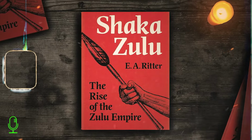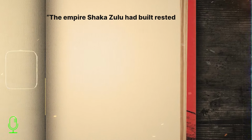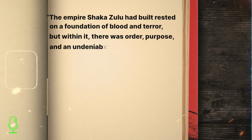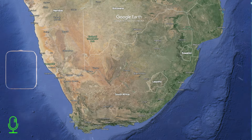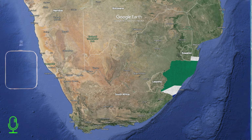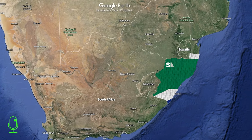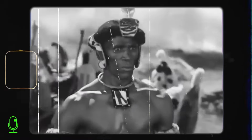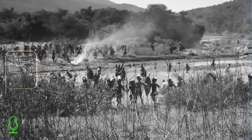On page 248 of his 1955 book, Shaka Zulu, The Rise of the Zulu Empire, E.A. Ritter wrote, "The empire Shaka Zulu had built rested on a foundation of blood and terror, but within it, there was order, purpose, and an undeniable power." This order, purpose, and power that King Zulu created within his empire were one of the reasons why this territory was the most populated in 19th century South Africa. This was so because historically, people were more likely to migrate to places that gave them a sense of safety, stability, and order. Plus, don't forget, to be a powerful emperor in those days was to be a thief. You steal the resources of your neighbors, their lands, their women and young men. This also makes your empire more populated.